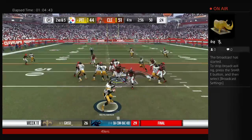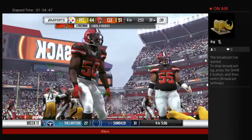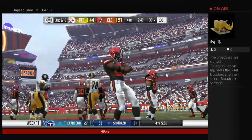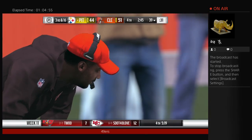From midfield now, here's Roethlisberger. And no escaping this time as he'll go down. They got him for a sack. Jarrell Freeman in from his linebacker spot. He's able to drop it for a loss of about 10.